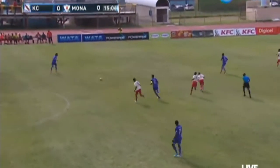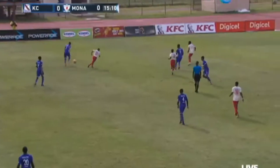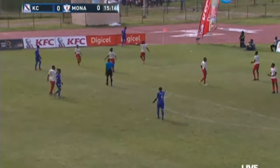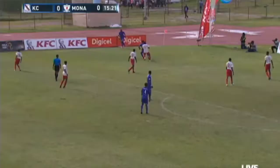Still with Priestley. Kingston College bossing it at the moment, looking for their 50th goal this season as Williams again goes on his little trek. And again, the delivery not the best as it was blocked to the air, but he does get the throw for his team over on the far side, Darnell Williams.